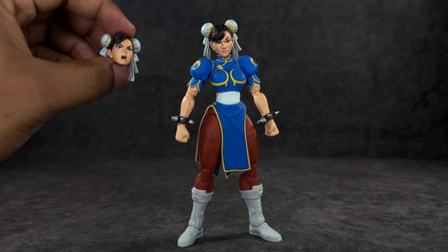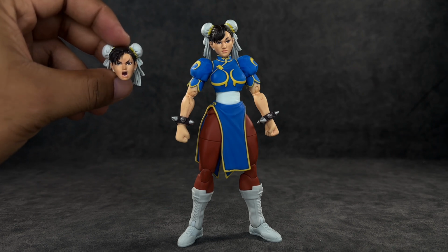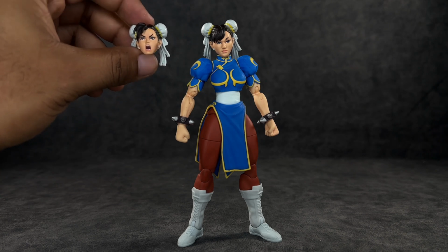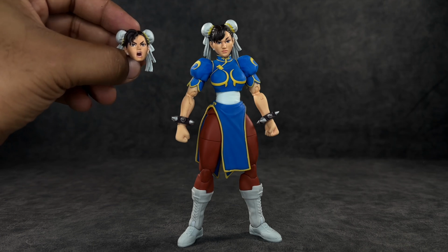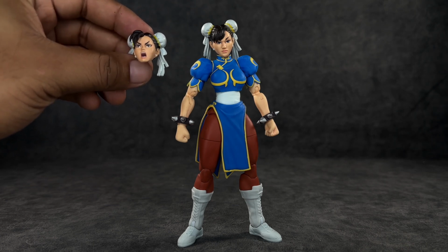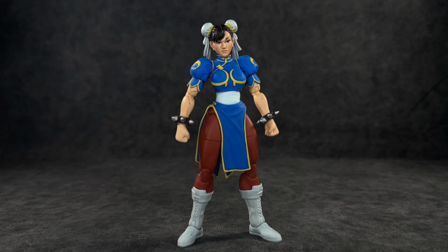This looks damn good, man. I don't know what it is, but Jada Toys is absolutely killing it with their extra head sculpts. This, honestly, I don't know, man. I might like this better than the one that's on her. And as you can see, the bangs are even raised a little bit to show that she's really in an attack pose. That is sick. That attention to detail is just what is making me love this figure even more. That type of stuff is so sick.